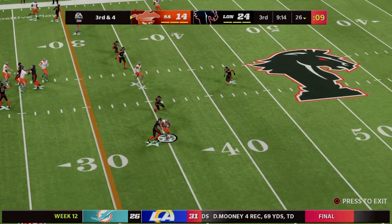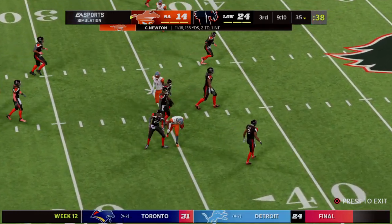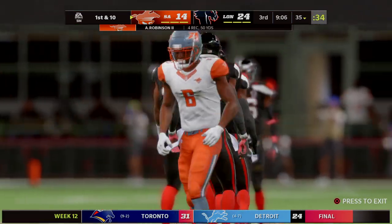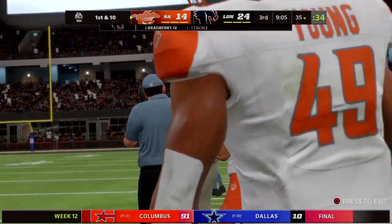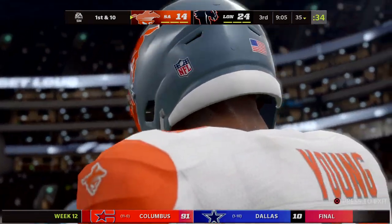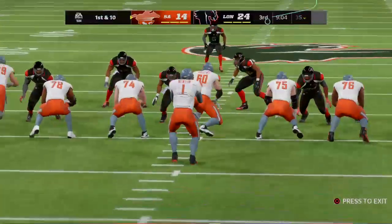Newton now to throw. It's caught on the right side by Robinson. And he's going to have the first down, yardage to the 35. 3rd and 4 is always a tough call. Maybe a little too long to run for it, but not too long to hit him on the quick slant. And that was well executed. Found the window and zipped it right in there.